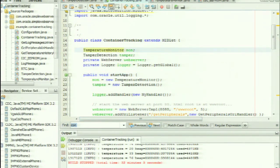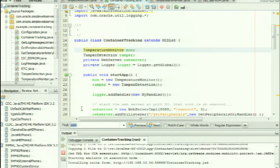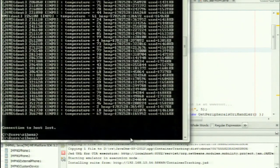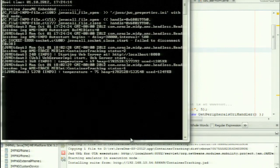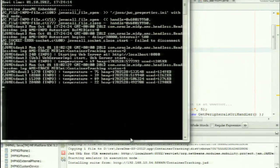Now, when I'm running, once it's complete, it's installing the application on the device. I think you can see we can open a telnet session into the board. You start getting the debug messages from the board. And next thing we want to do, Gunnar, you want to come and help me? We want to show you that.